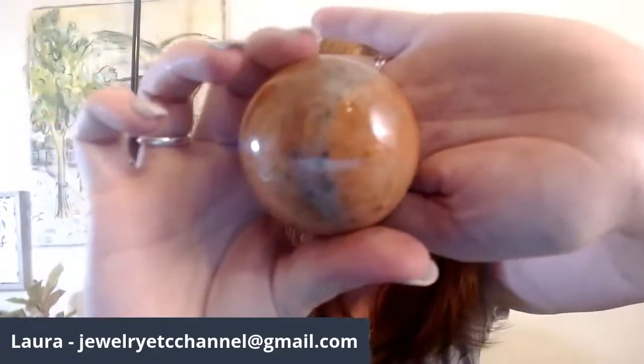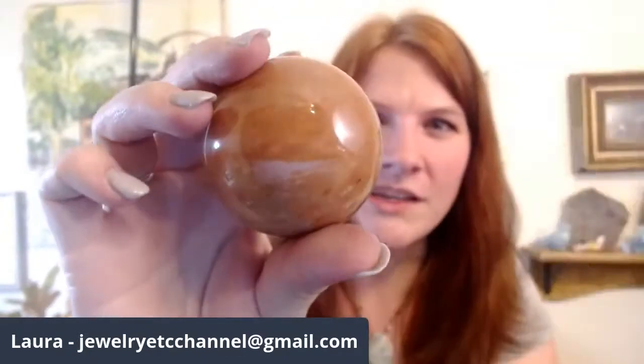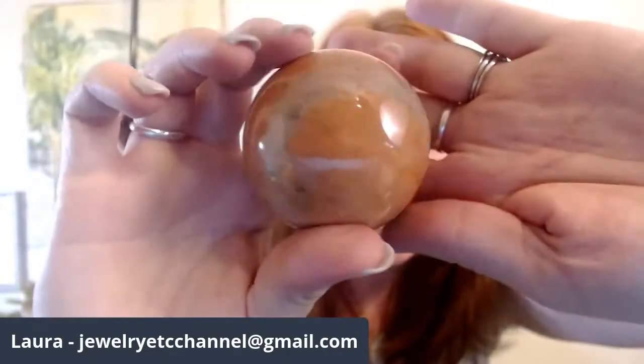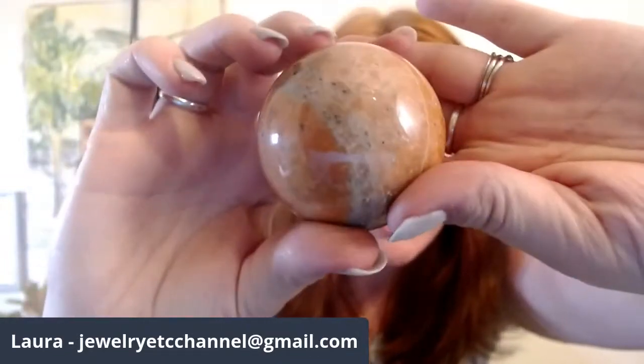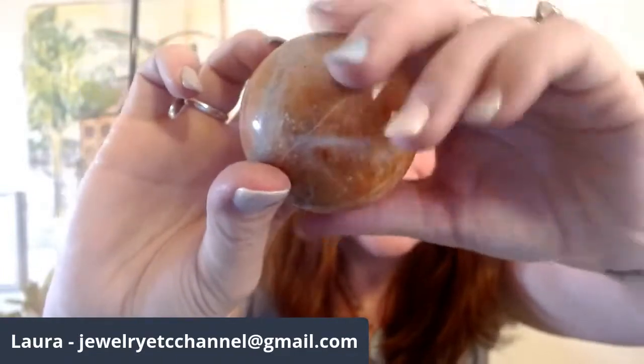I don't remember what it is. I don't know. My guess would be a jasper of some sort, because when in doubt, it's a jasper. But it's this really lovely peachy color, and then it's got this streak of gray through it. It reminds me of bumblebee jasper. But I really like that line going through there. So that's another fun one.